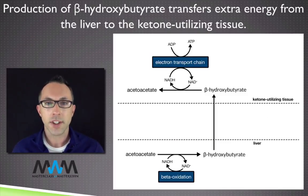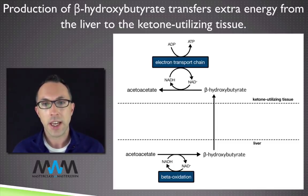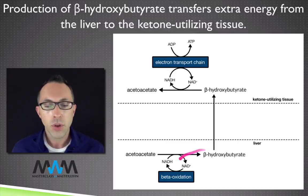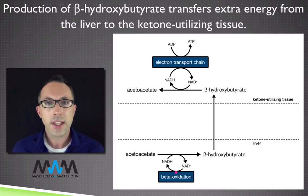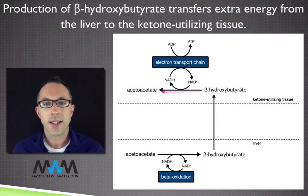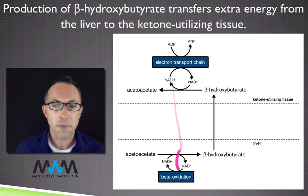Remember, NADH is a source of energy. More specifically, the electrons that NADH is carrying are sources of energy, and they could be used by the electron transport chain to generate ATP. If in the liver we are turning acetoacetate to beta-hydroxybutyrate using NADH, then that energy, which came from beta-oxidation, is energy that's not going to the electron transport chain in the liver, and instead is being held in the beta-hydroxybutyrate molecule. As the beta-hydroxybutyrate molecule leaves the liver and goes to the ketone-utilizing tissue and is converted back to acetoacetate, its conversion back to acetoacetate generates NADH. That NADH is generated by electrons that came from beta-oxidation in the liver.